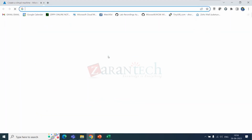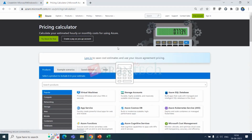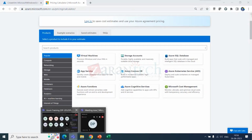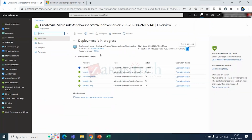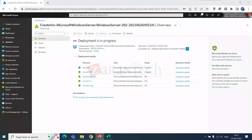If you want to check the costing also, you can always go to the azure.microsoft.com website. There is a free pricing calculator available. You can always calculate your estimated hourly or monthly costing using this calculator. I'm sharing that in the chat window just for your reference. Clear? And I started the deployment of this virtual machine. See? When I deploy this virtual machine, I can connect to that virtual machine remotely.